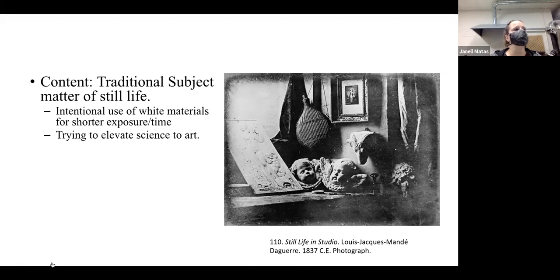And remember that some of the very first photography was trying to emulate existing art forms. Nadar, right? Remember the hot air balloon guy? He was the one hanging out of it. He was trying to elevate the status of photography. It wasn't just a science, it was also an art form.